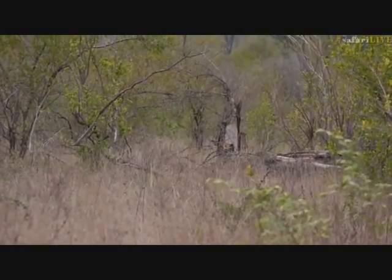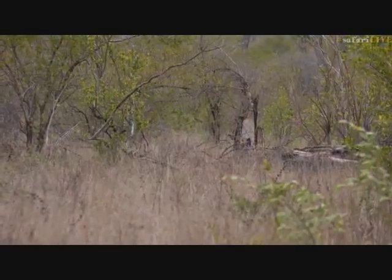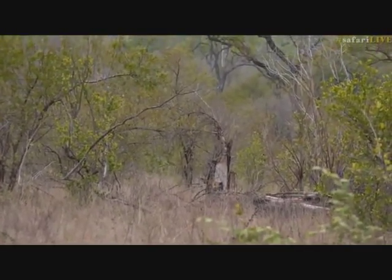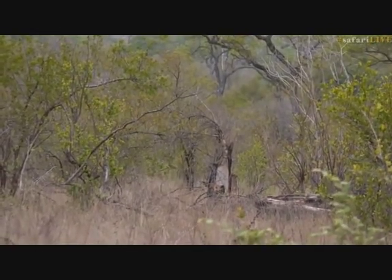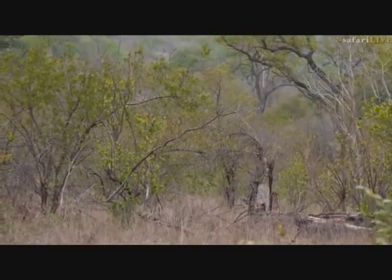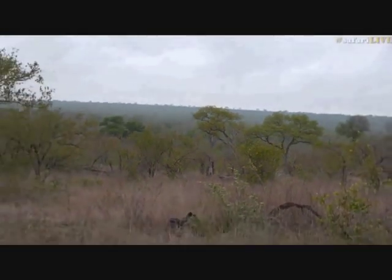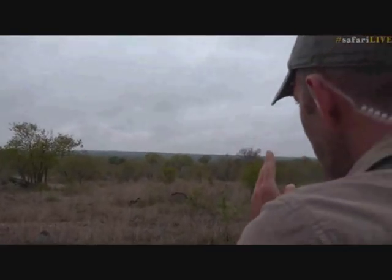Alright, let's just have a little bit of a recap. So we found the tracks going down towards Treehouse Dam, then they turned around and came back again, both tracks. Now when that happens, you can be fairly certain that the mother has made a kill and she's heading straight towards it, and they do head straight. It's one of the easier times to track a leopard. It's not easy, but it's easier because they walk in a dead straight line.